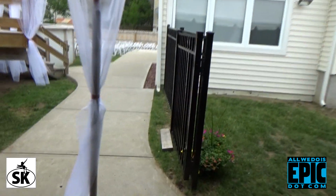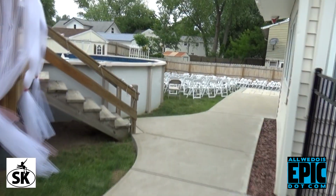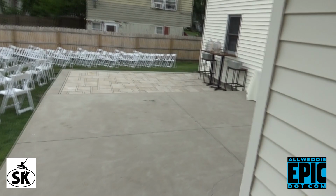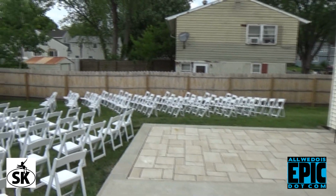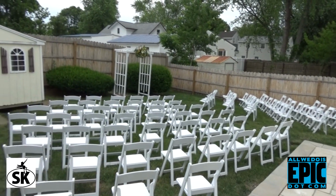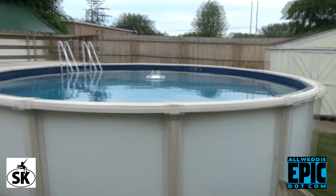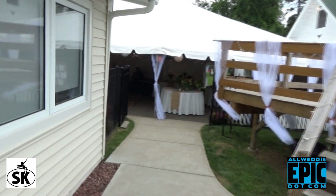And then a lot of the chairs are being purposed first out here in the side yard. They're going to have some food and stuff here on the patio eventually, and then the ceremony is back here. So all the chairs are out here first. Guests will arrive, come for the ceremony, and then go back into the tent for the party.